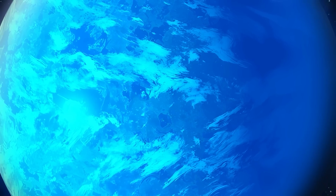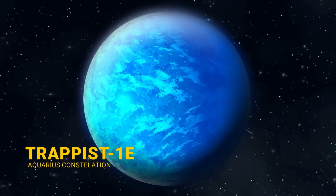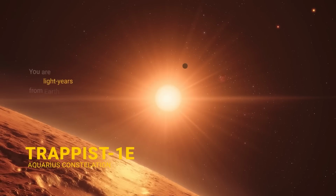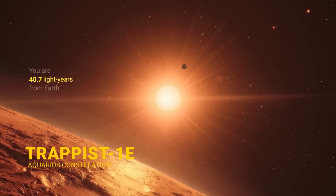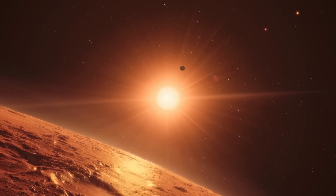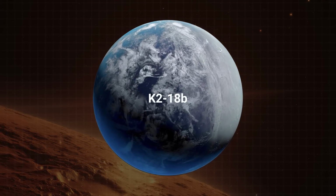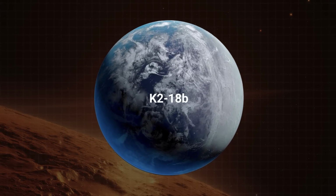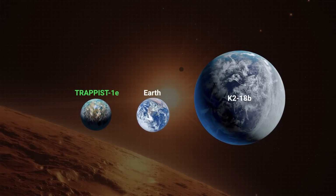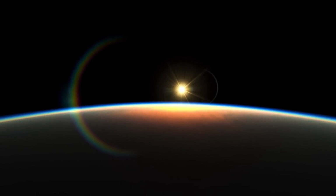Then we've got TRAPPIST-1e, another promising Earth-like planet. It's one of 7 rocky planets orbiting a small, cool star called TRAPPIST-1, about 39 light-years away. Discovered in 2017, it might be one of the most promising places to look for life beyond Earth. This planet is actually a bit smaller than Earth, with a mass around 1/2 that of our planet. It completes an orbit around its star in just 6 days, which is super fast compared to Earth's 365 days.